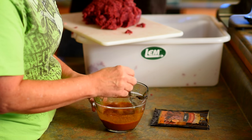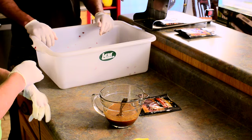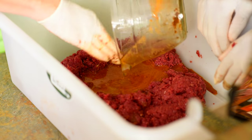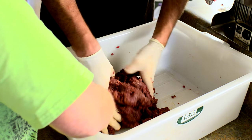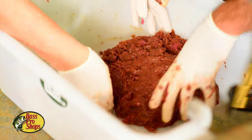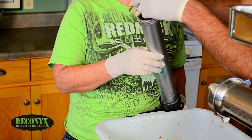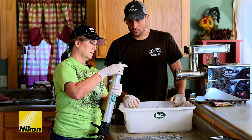The guys at LEM, for food safety, encourage everyone to wear gloves when they're handling the ground meat, getting under the fingernails and things like that. So Daniel and I are following their protocol and wearing our latex gloves. It's like playing with Play-Doh. First step is to take the ground meat that we've added the seasoning to, make it into a ball, then roll it out into a log that's small enough to easily fit inside the cannon. We'll load it up, pack it down, and shoot us out some jerky.